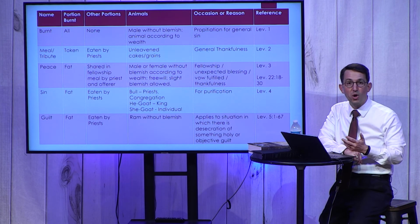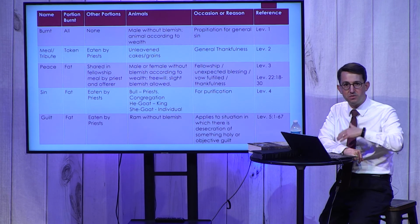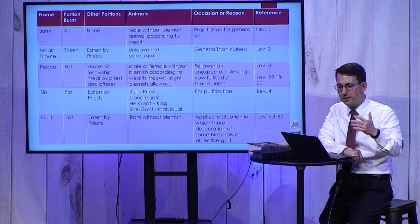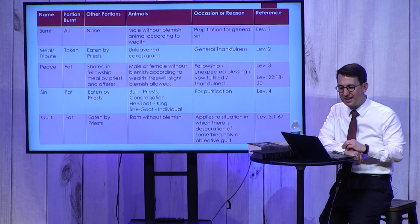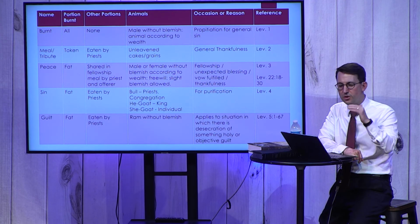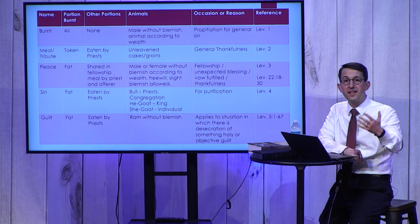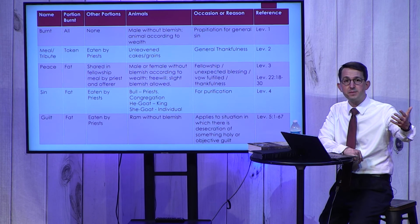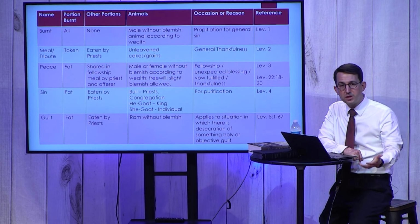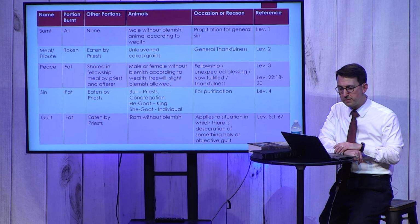The first was the burnt offering. When they offered that, all of the animal was burned up to God, so nothing was saved. It was to be a male without blemish, and the kind of animal was according to your wealth. So you needed to make a real sacrifice. If you had lots of resources, it could be something as much as a bull. But if you were someone who was poor, you could even bring simply some pigeons or something smaller.